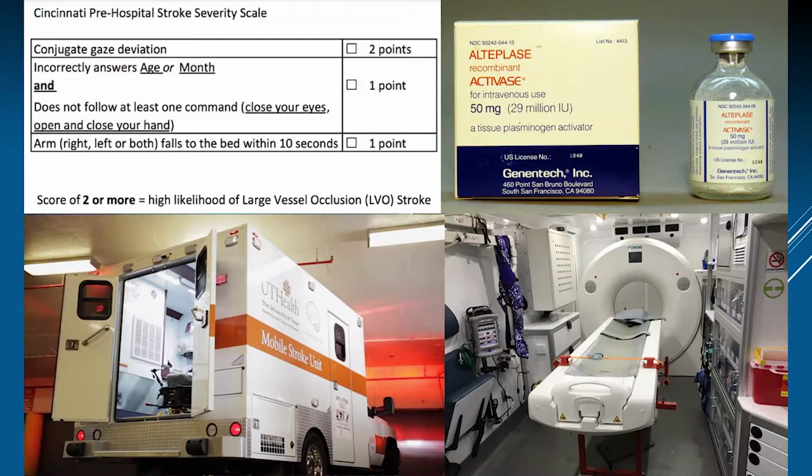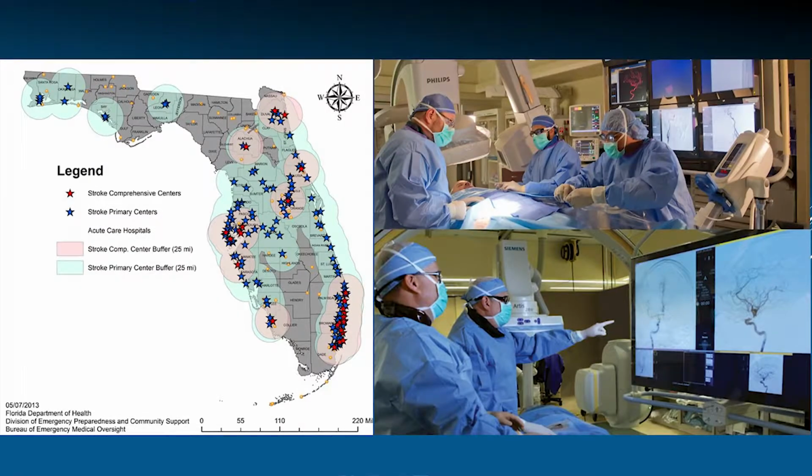They put the patient through their portable CT scanner, confirm that there's no head bleed, and proceed to give him thrombolytics. The Cincinnati Pre-Hospital Severity Stroke Scale, recently developed and validated, suggests that this may be a large vessel occlusion, and therefore they start plotting course to a comprehensive stroke center, a place more capable of doing interventions for this type of cerebrovascular accident.